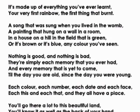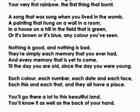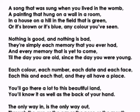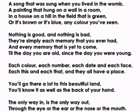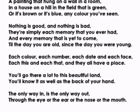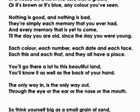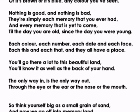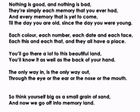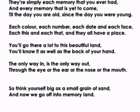Nothing is good, and nothing is bad. There's simply each memory that you have ever had, and every memory that is yet to come, till the day you are old, since the day you were young. Each color, each number, each date and each face, each this and each that, and they all have a place. You go there a lot to this beautiful land. You'll know it as well as the back of your hand. The only way in is the only way out, through the eye or the ear or the nose or the mouth. So think yourself big as a small grain of sand, and now off we go into memory land.